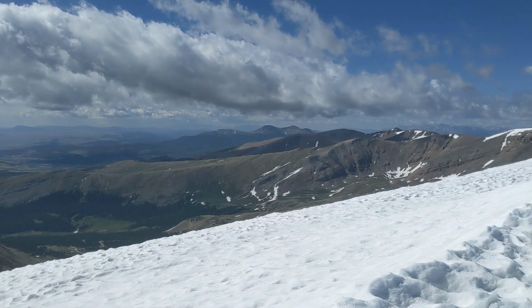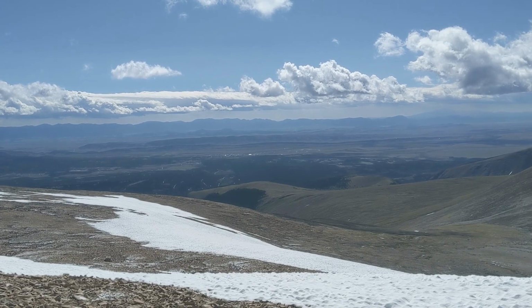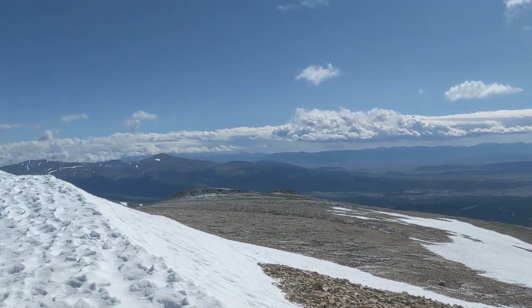Thankfully the wind died on that approach. Damn, it's beautiful up here. That's Fairplay over there, I think. All right, I'm gonna get to the peak though.